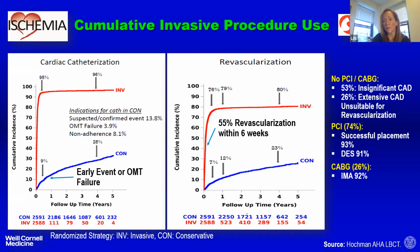interesting to know. And a part of that is related to the fact that only 80% of folks in the invasive arm underwent revascularization at all. Half of those were because of insignificant ischemia, and about a quarter were because of too extensive ischemia with not any good revascularization targets. Lots of interesting data that I think we need a deeper dive into to understand the strategies of care which unfurled in these patients.